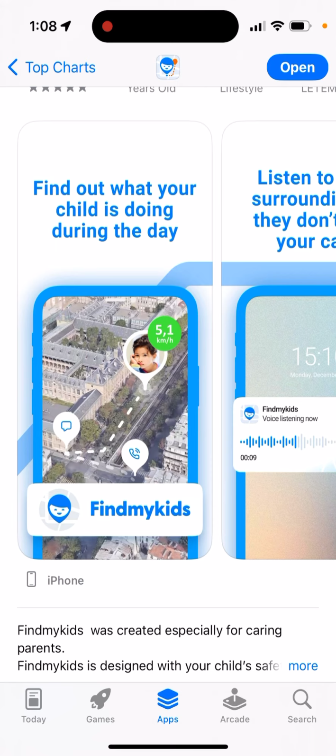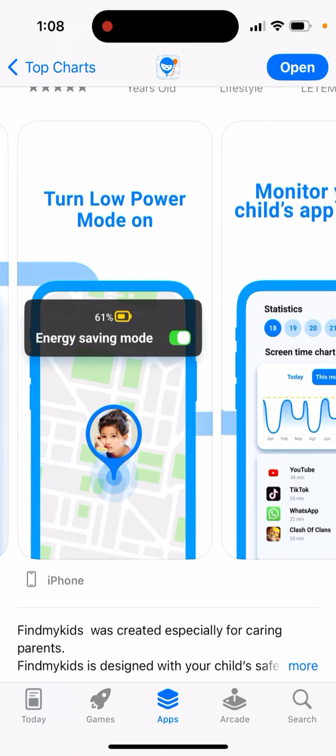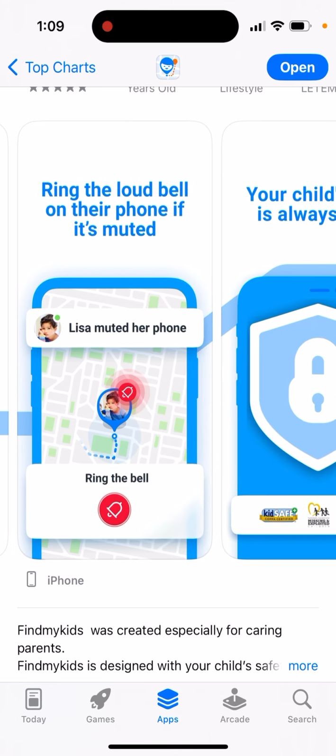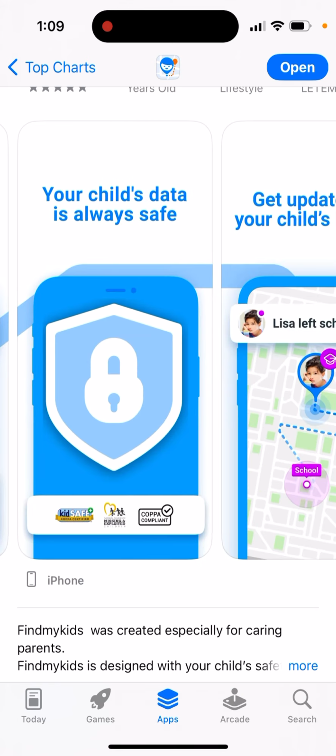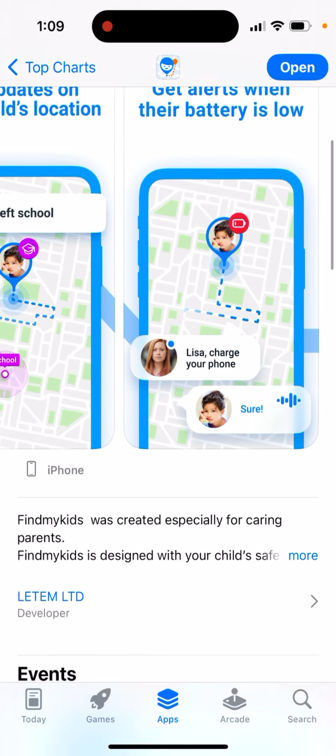Find out what your child is doing during the day. Listen to their surroundings if they don't hear your calls. Turn low power mode on. Monitor your child's app usage. Ring the loud bell on their phone if it's muted. Your child's data is always safe. Get updates on your child's location. Get alerts when their battery is low.